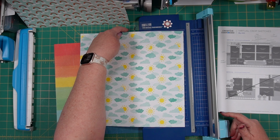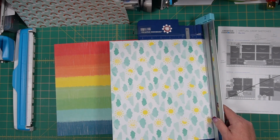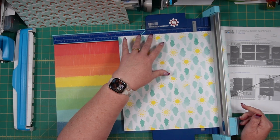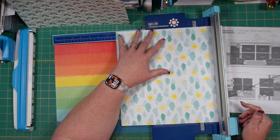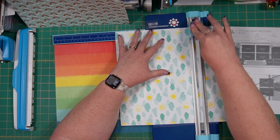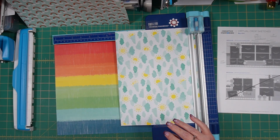So I'm going to take the top of this paper and turn it to the left and get the arm on my trimmer out so that we can measure appropriately. And we're going to measure at 9 inches and go ahead and cut there. This piece will be extra, so I'm just going to set that to the side over here.